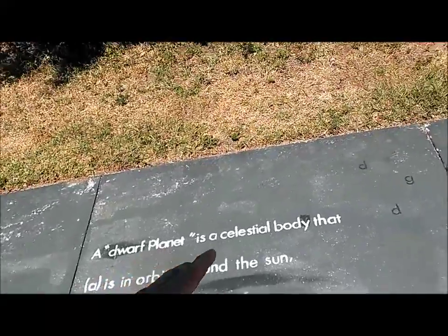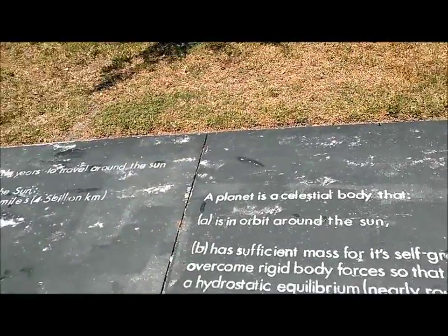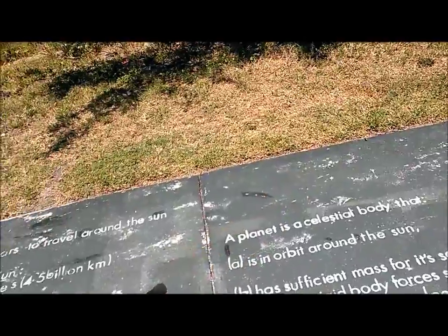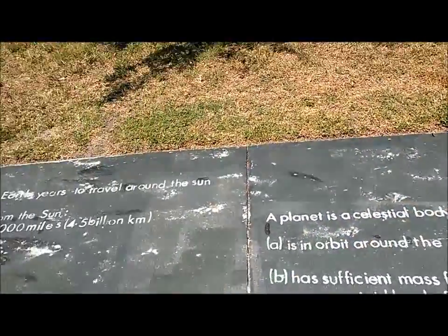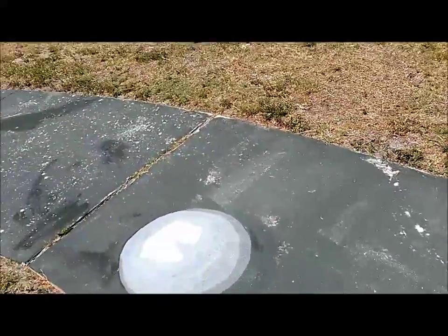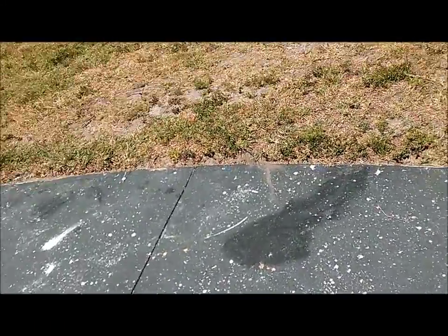The dwarf planet is a celestial body that is in orbit around the sun. A planet is a celestial body that is in orbit around the sun. Celestial body, I'll have to look that one up. I don't know what that means. So lots of interesting stuff. A picture of a planet, and this looks like stars, like a galaxy here. So lots of interesting stuff out here for people to do, not only inside the museum but outside as well.